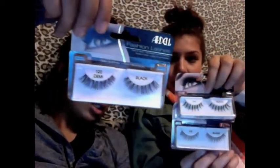And then we got Ardell lashes. Which ones did you get? I got the 110 and the 102. And I got the 120s because those are like my favorite. And they were only $3.47 too? Yeah. They were $3.47 a pair. So that's around the same price as Sally's.